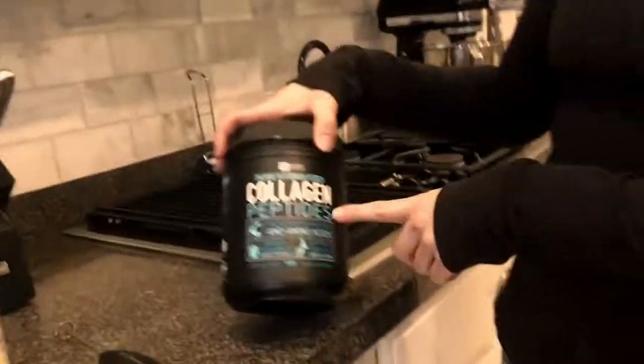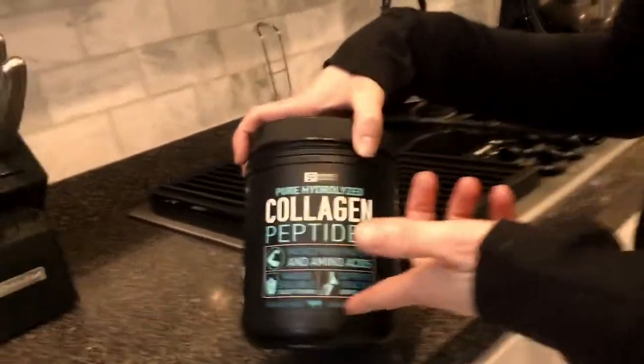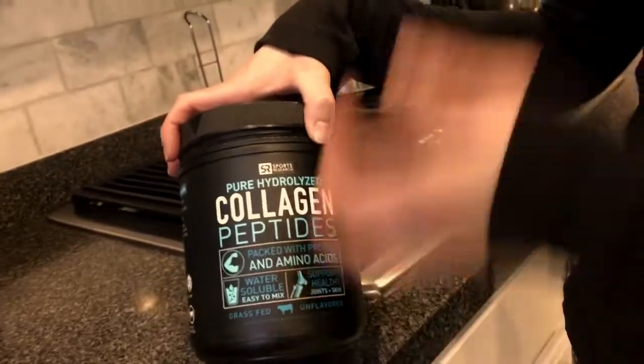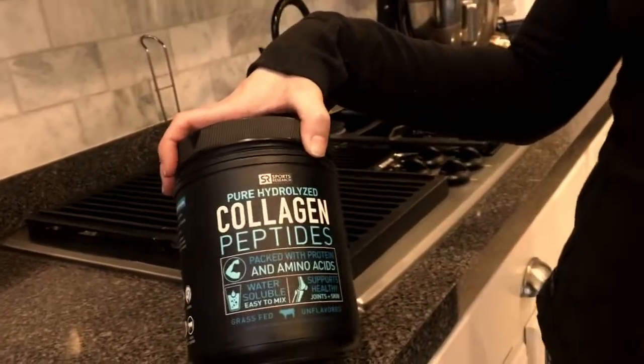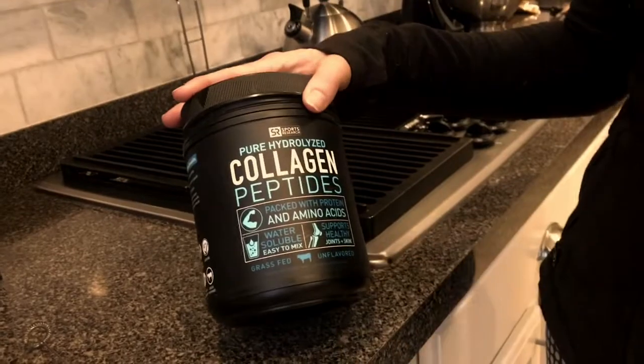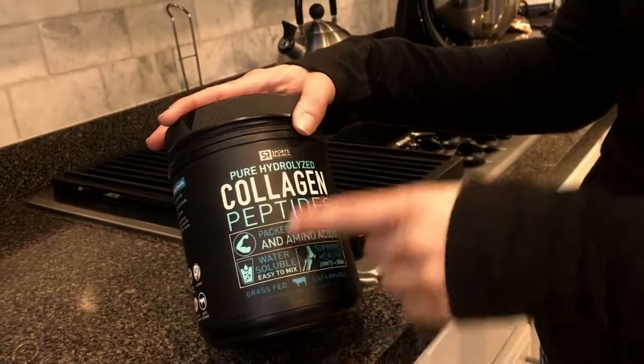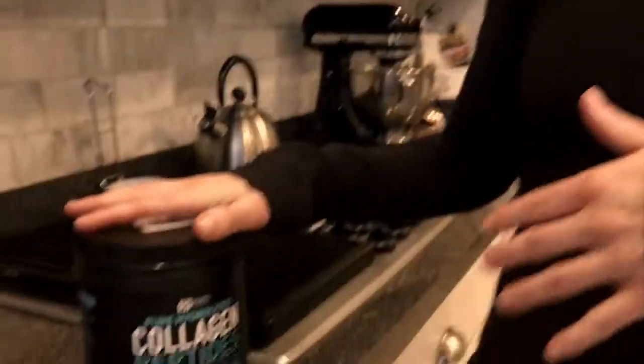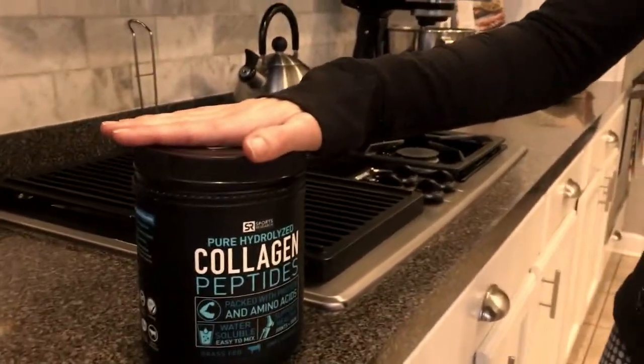And then my added ingredient here is collagen peptides. I got this off of Amazon. It is my first collagen product that I've tried, and I really like this one. It wasn't that expensive. I think it was around $15. If you do buy collagen, make sure it is the peptides. It's supposed to mix better and not make it gelatinous. I don't really taste this at all. It's not supposed to have a flavor.